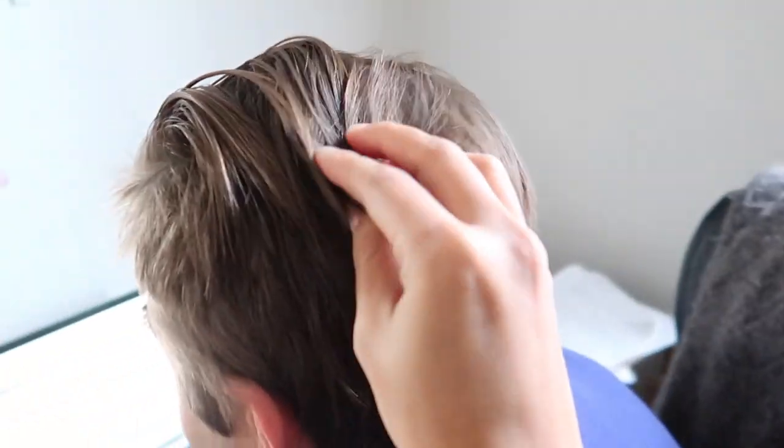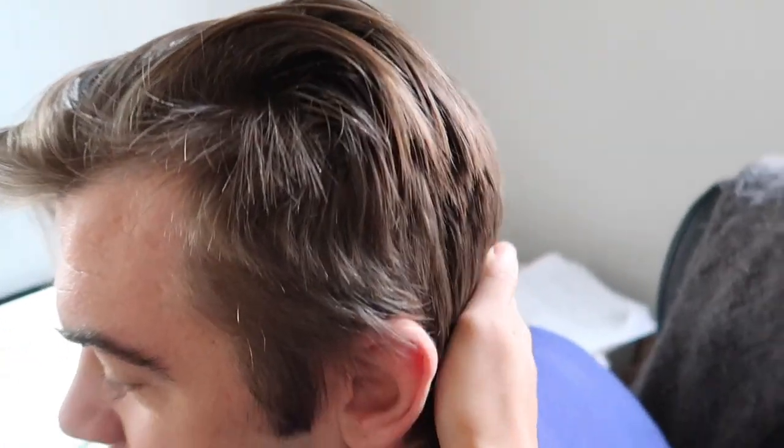Yeah, it looks amazing. It's like shiny and soft, but not greasy. So it's a game changer for you, would you say? I would say, yeah. So long as my hair is this length or longer, I'm gonna continue using the conditioner more.